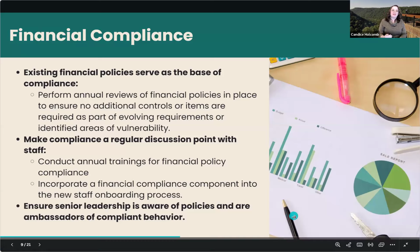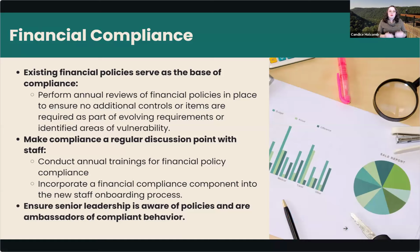So your policies shouldn't just be initially created and then left to sit on a virtual or literal shelf to collect dust. They should be living documents and you should be reviewing them annually, if not updating them annually. And it should be a part of how your team operates every day, whether directly or indirectly.